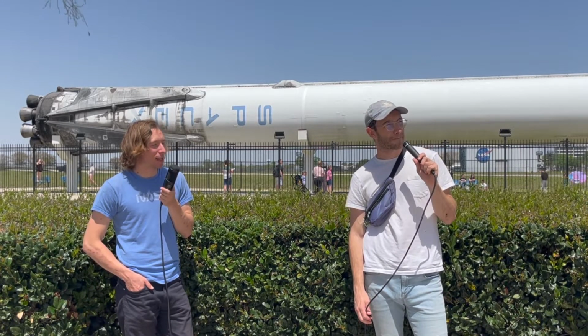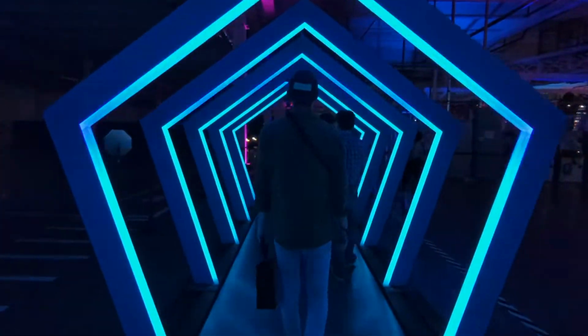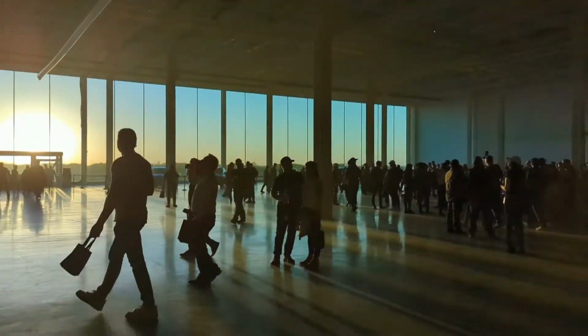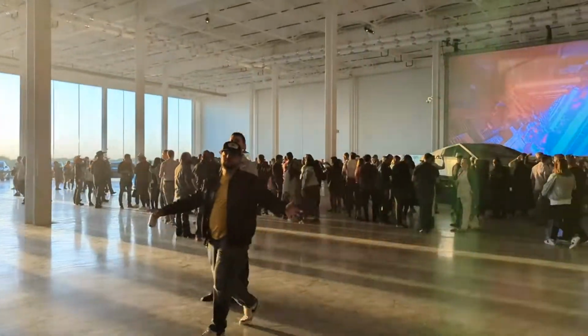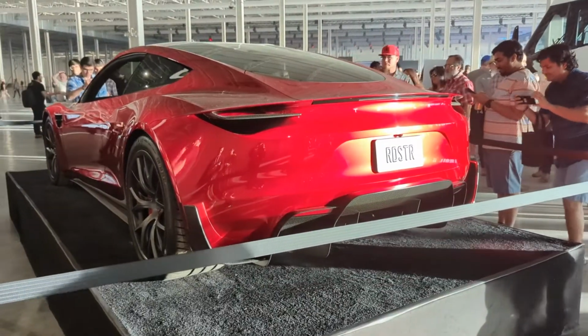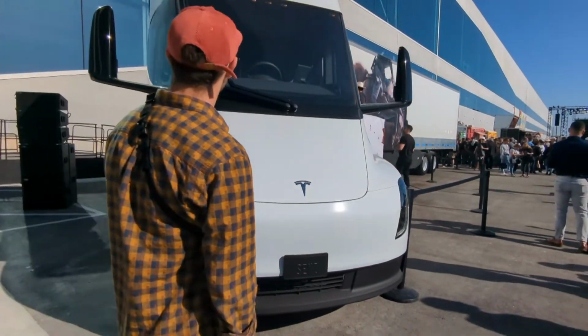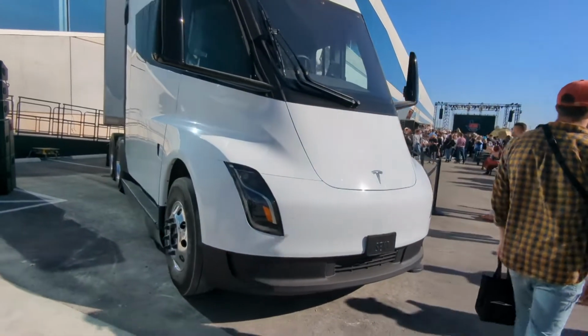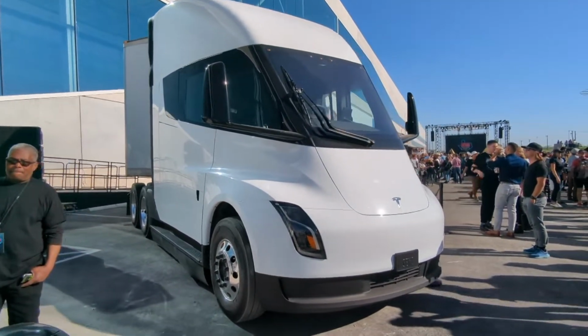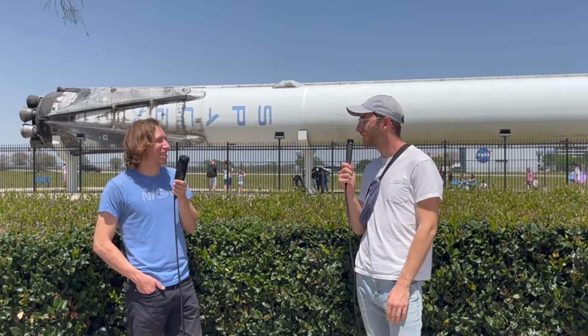As far as the event goes, it was just spectacle. It was really cool, a lot of spectacle. They gave us free food. We walked right up to a Cybertruck. It's crazy. We saw the new Roadster. We saw the semi. I touched the wheel. I'm gonna get arrested by Elon for this. I touched the wheel of the Tesla semi. It felt like a regular wheel. Dude, you're blessed now.